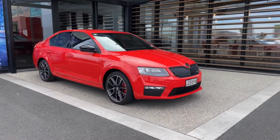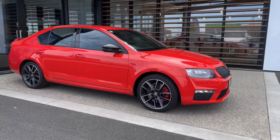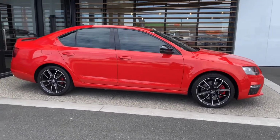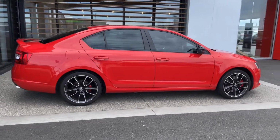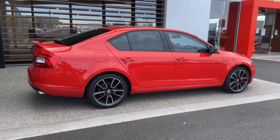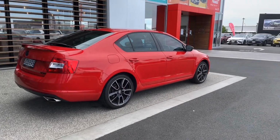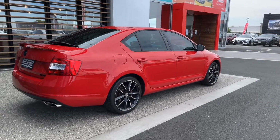Well, there you have it, folks, a 2015 New Zealand new Skoda Octavia RS, top of the line Octavia in sports version. Beautiful color combination, tinted windows, very clean throughout, inside and out. This car is definitely well worth exploring. Call us today for an appointment for a demonstration.